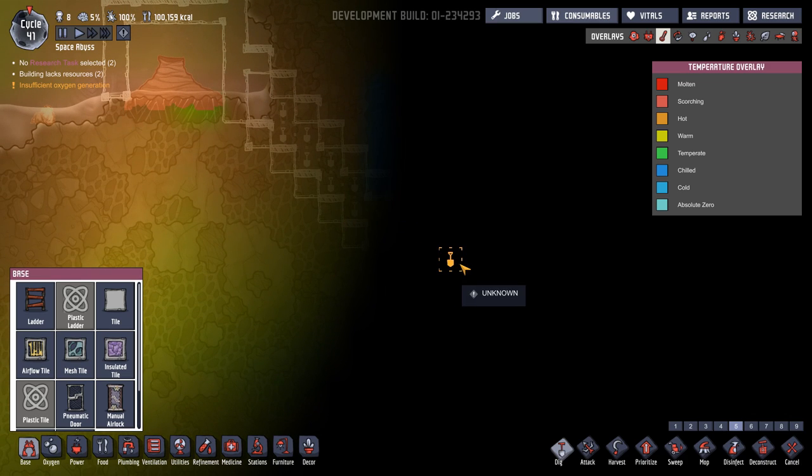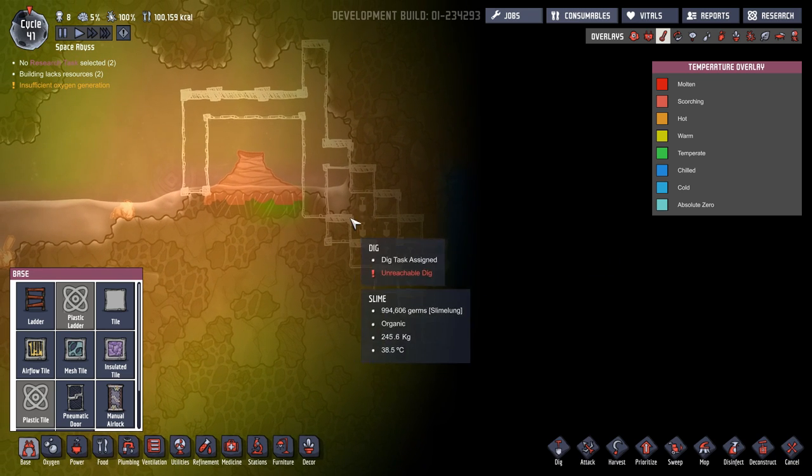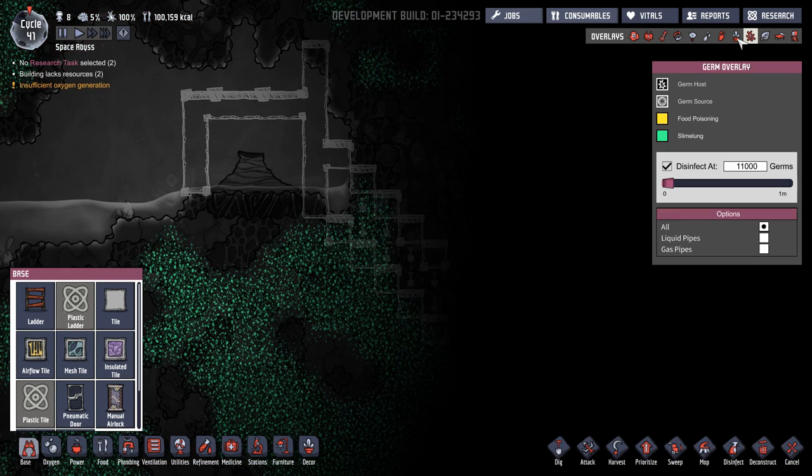And then what I'm hoping is we could then disinfect. Let's cancel that and cancel that. Then we can disinfect this and make sure there's no germs in here before we let the water out. That's the plan.